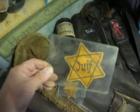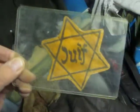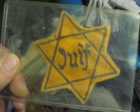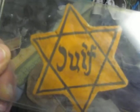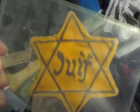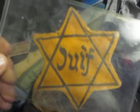These really have a sacred place in my collection. We have a Juif, that's a French Star of David. The one thing to remember if you're watching my video is that tons of people make counterfeits of this stuff, but this is the real deal, and truthfully, anything that doesn't look like this is a fake. The only places you should be looking to authenticate your items are the Holocaust Museum and a book I'm going to show. But this is a French Star of David.